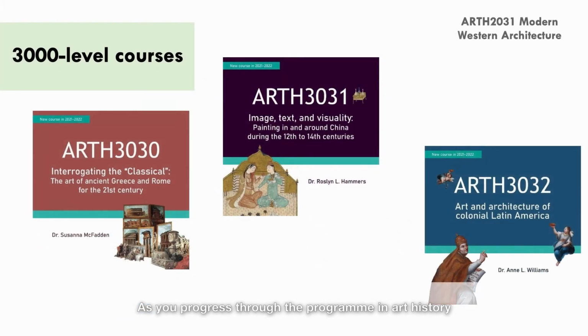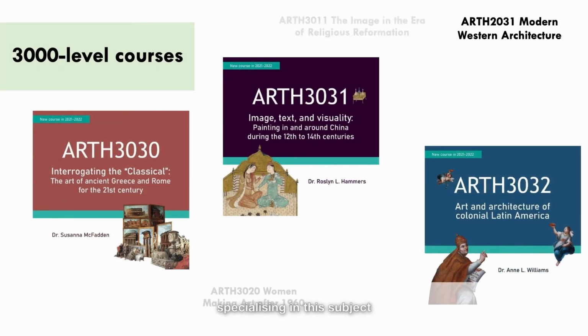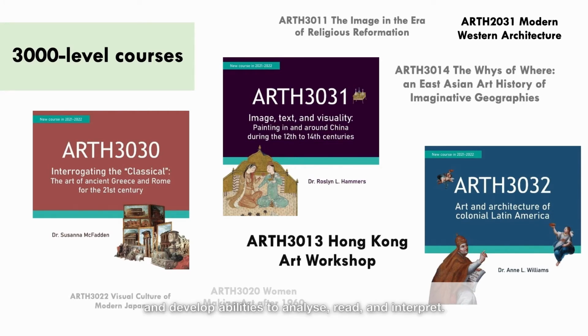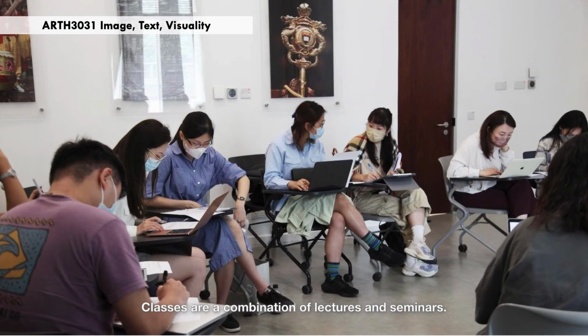As you progress through the program in art history, specializing in this subject, you'll encounter increasing complexities of visual literacy and develop abilities to analyze, read, and interpret. Topics in our 3000 level courses are streamlined. Materials in these courses draw upon an advanced range of methodologies and include interpretations that challenge established scholarship or advance its findings. Classes are a combination of lectures and seminars. The small group of students have to prepare and actively participate in class discussion every week.